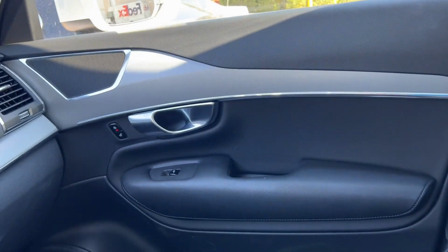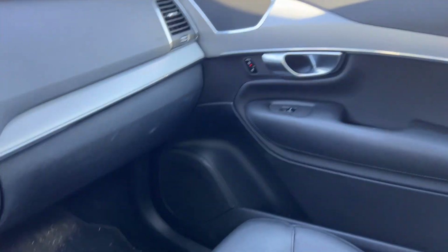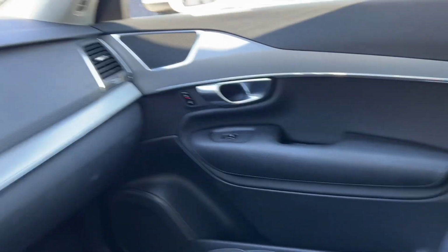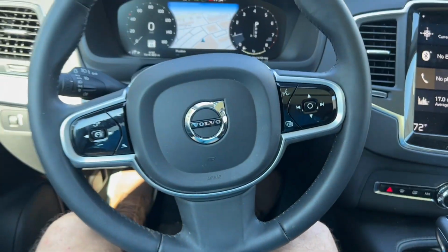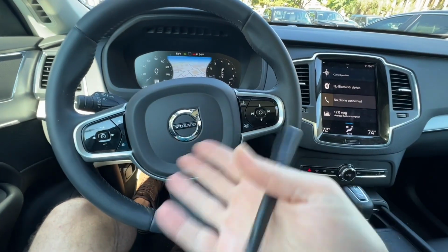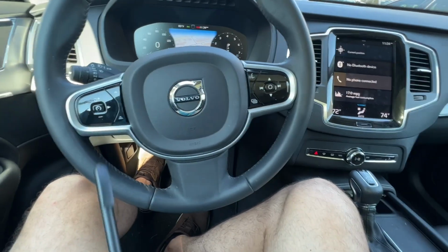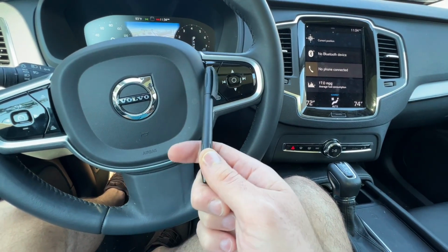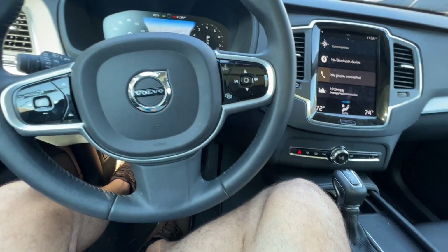The trim is really great. It doesn't look like there's a lot of cheap plastics. Probably a little more chrome than I would like, but I feel like everyone does that. I don't understand why. Steering wheel is kind of cool. It's pretty basic in terms of functionality. You have the standard controls for cruise control, talk-to functions, horn.